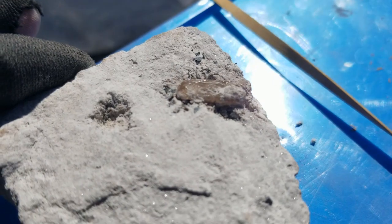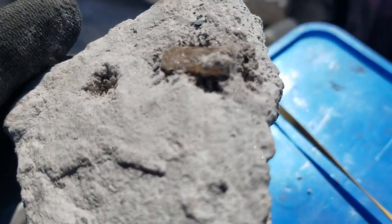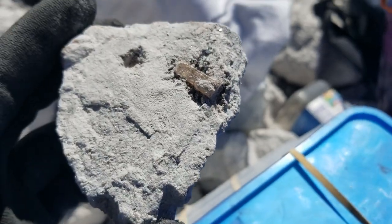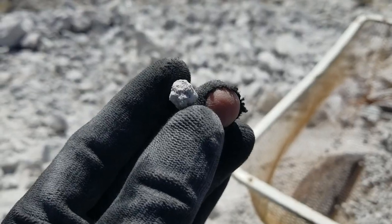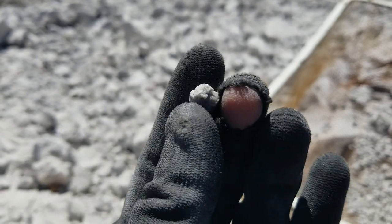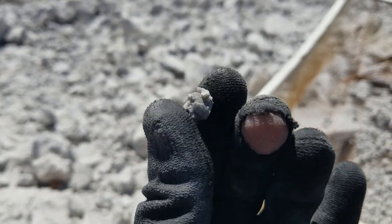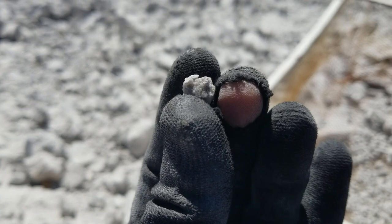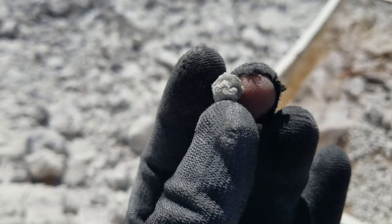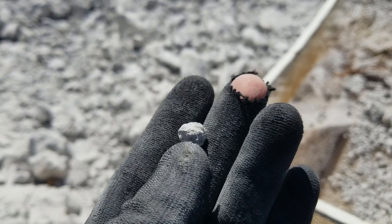Nice piece here, surface finding. I don't think these are very common unless you're chipping it up. I got lucky with this one here. It's a nice looking guy. Alright, another garnet pseudomorph. It's really hard to tell, but I think there's some topaz stuck to it right there. It's not the orange kind, not the pink one, but there's just something on it. It's like a nugget.